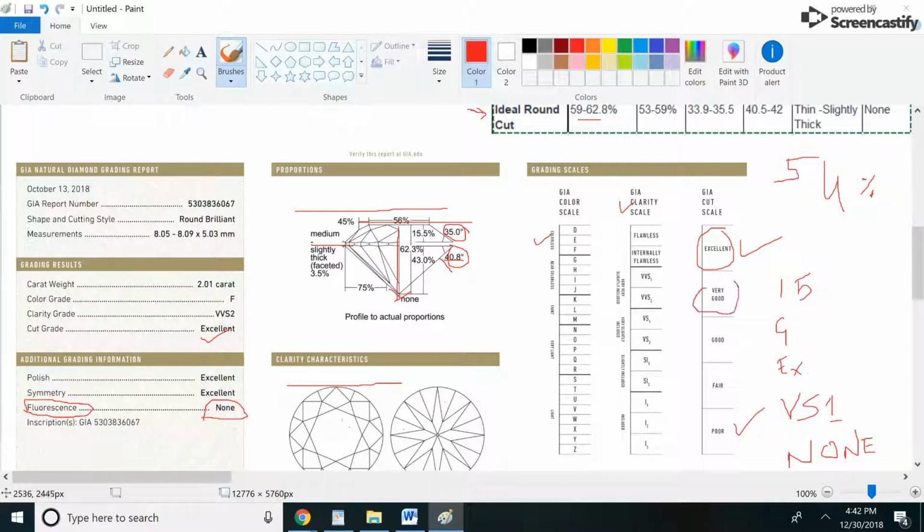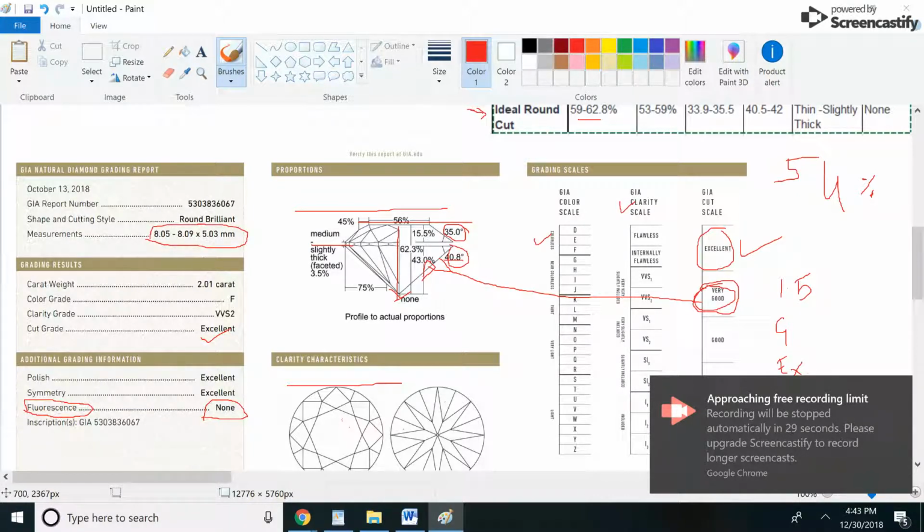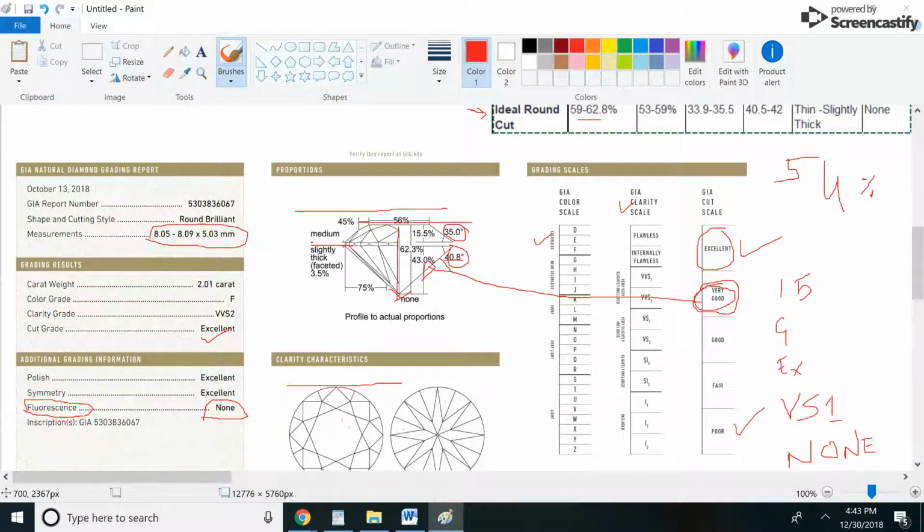If you go with a very good cut, that's entirely fine. You still get a lot of brilliance and fire, but just pay attention when you're going with a very good cut. Just be very careful with the issue of depth, okay? Because usually what dealers do is they cut the stones really shallow, like 64, 65 depth, and so the stone would look very small. So if you're buying a very good cut stone, make sure the depth is not too high, or that they haven't compromised very much on the stone. So that's about it. And then also look at all the measurements.